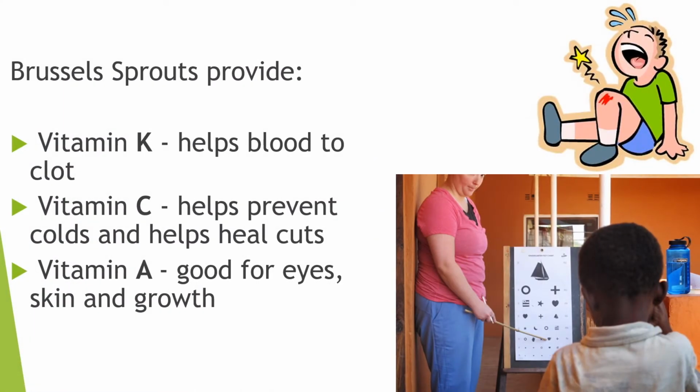Brussels sprouts have lots of different nutrients that help our body. They have vitamin K that helps our blood to clot, vitamin C that helps prevent colds and help heal cuts, and they have vitamin A that's good for our eyes, skin, and help us grow.